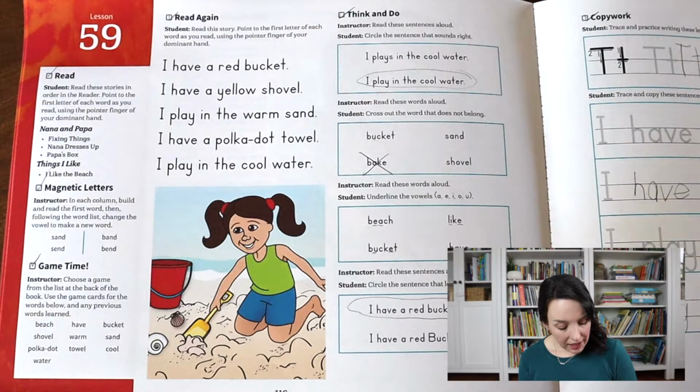She would also be asked to read the first story out of Things I Like, which is I Like the Beach. Now, I should note, previous to her reading these aloud, she has heard these stories read to her by me and has been reading them over and over and over again.